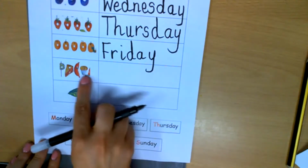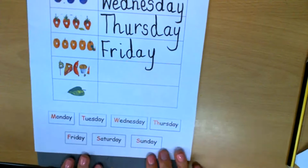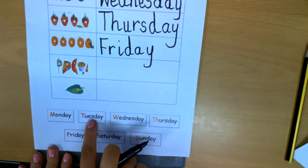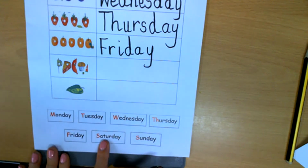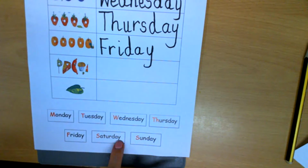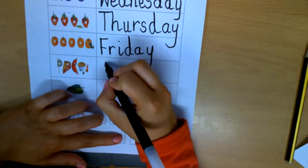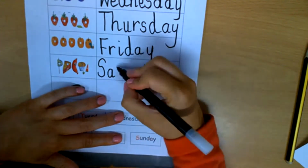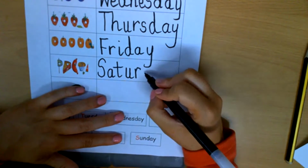Right, my next one. Ooh, where he eats the lollipop, the pie, the sausage, the cupcake, and the watermelon slice. That was Saturday. Excellent. So, Monday, Tuesday, Wednesday, Thursday, Friday, Saturday. Saturday. Sat. Sat. Day. I'm going to try my best now to cover it and write it down. Capital S for Saturday. And day.